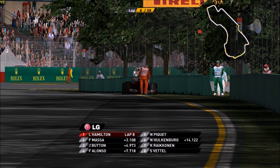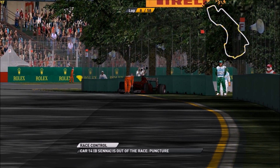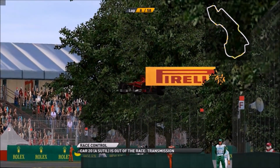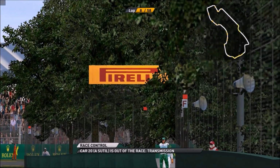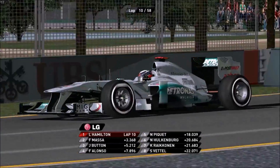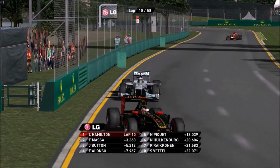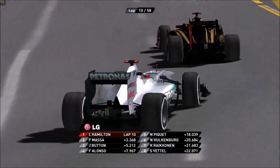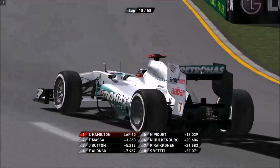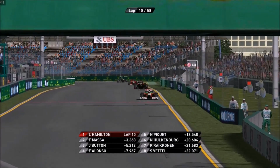Yellow flags all over the place. That's at the exit of turn 2. It's a puncture for Senna. You can see the car leaning. We've got yellow flags. Adrian Sutil has retired from 5th position. That's bad luck for him. Transmission failure. So that'll move everyone up a position. Piquet up to 5th now. Hulkenberg, Raikkonen and Vettel.